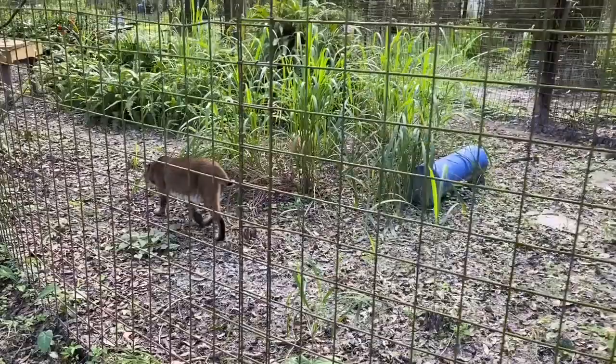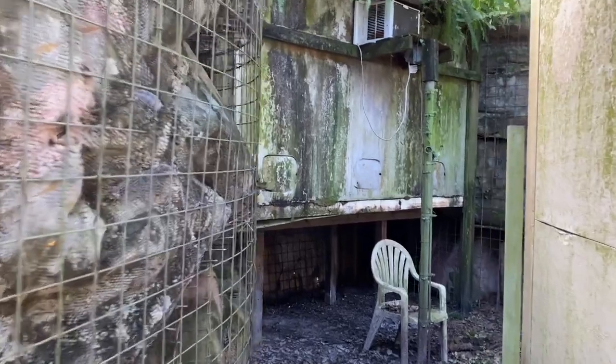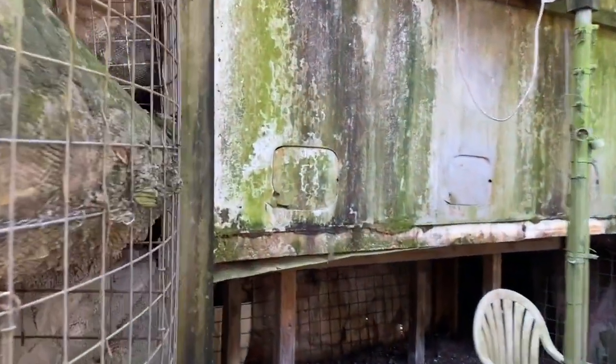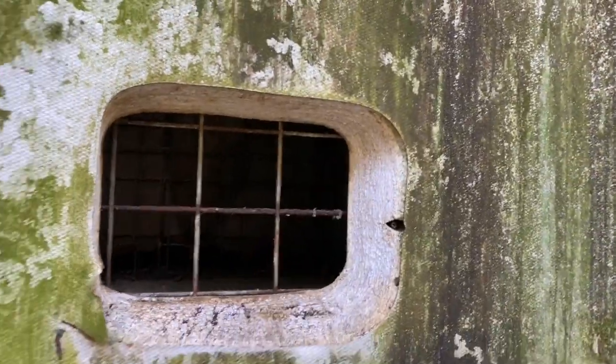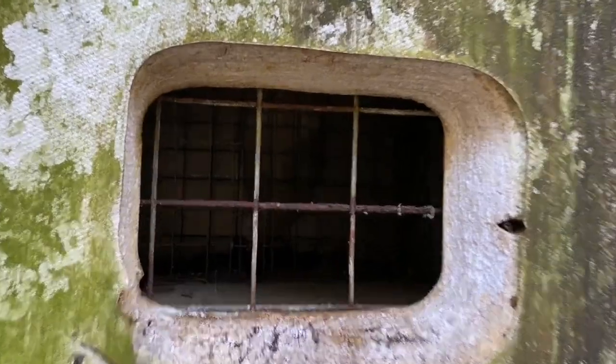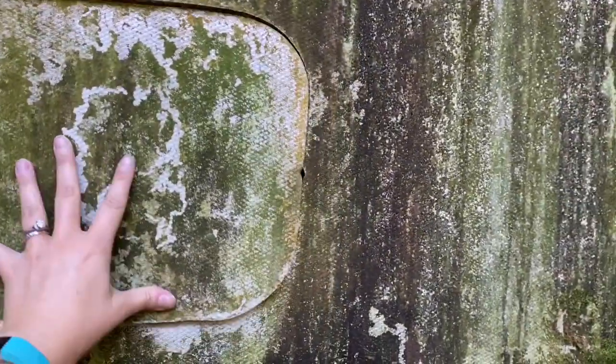And so behind the scenes of that is this area back here where you can see the air conditioning unit, and then there's this little door here. So if Frankie was ever just hanging out in there and we needed to see him, we're able to open this up and then we can get a good peek around in there, make sure he's doing okay.